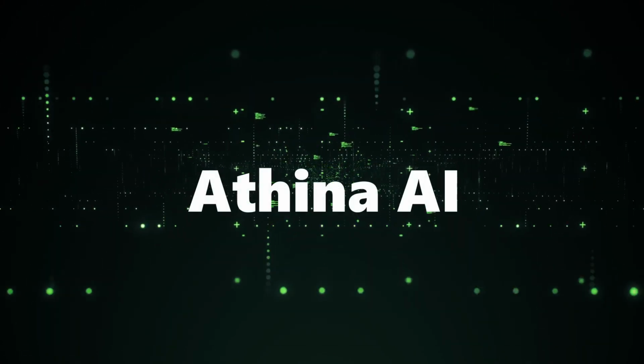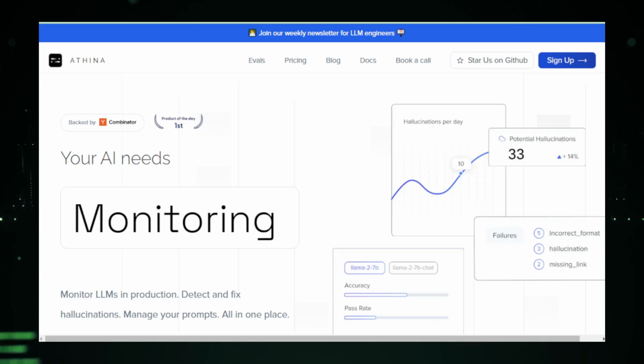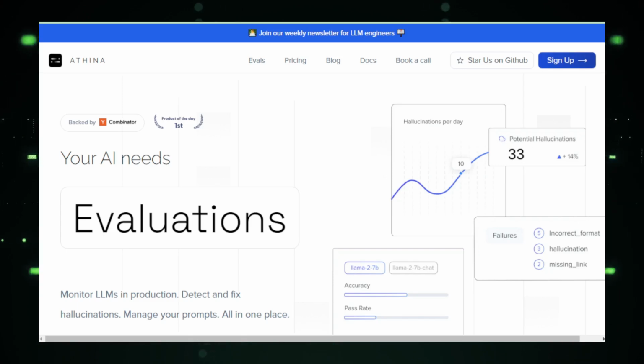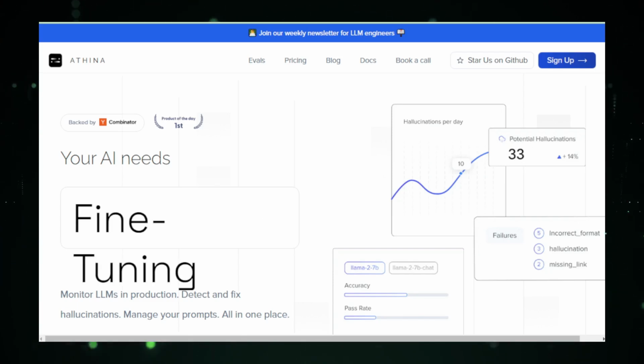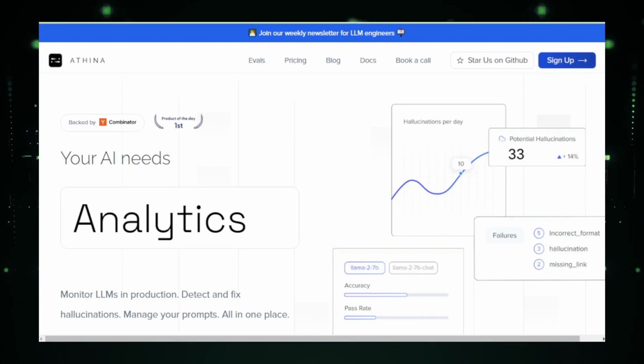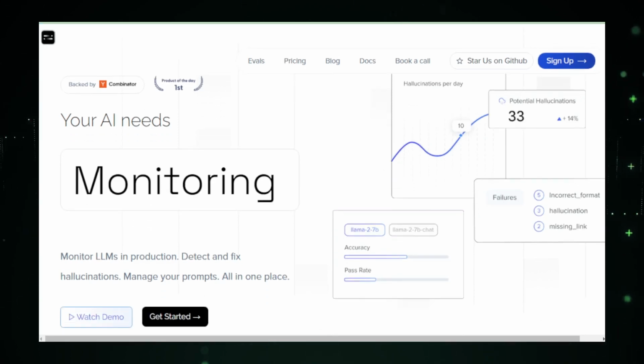Project number 5. Imagine a world where your conversations with artificial intelligence are not just text on a screen, but feel as real and engaging as chatting with a friend. That's where Athina AI steps in. Athina AI is not just a tool. It's a game changer in the realm of large language models, LLMs. It's the watchful eye that ensures your AI interactions are accurate, reliable, and hallucination-free.